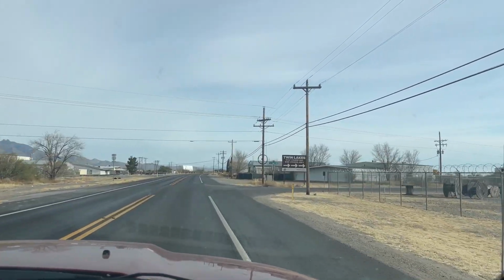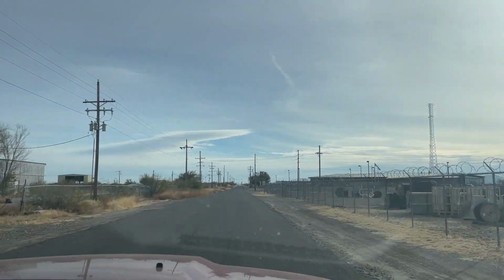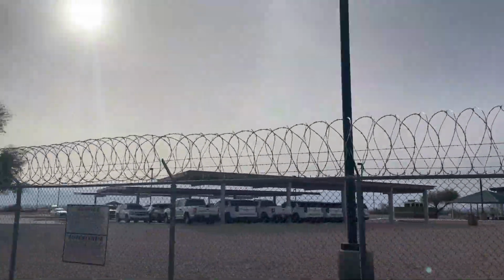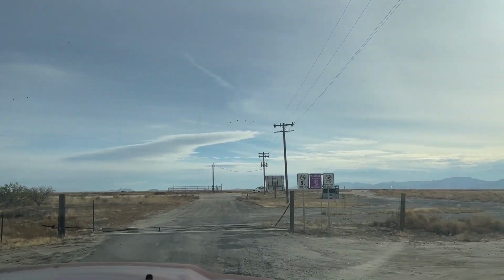This camping area is down an interesting road. There is a big sign with arrows that says Twin Lakes Golf Course and Birdwatching Area. Soon after you make the turn, you go past a border patrol station. After that, you go past the golf course, which we will show you later in this video. And finally, you get to the Willcox Playa.